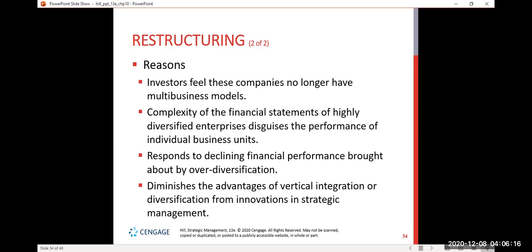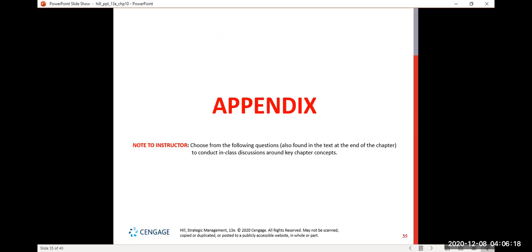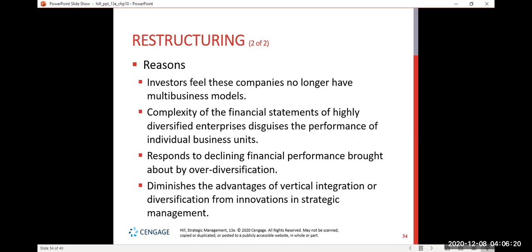Okay, so that's it for this chapter, on diversification and related strategies and how companies can enter into a new industry through different ways.